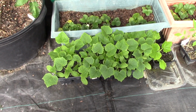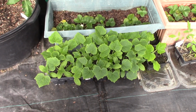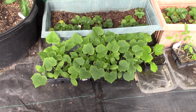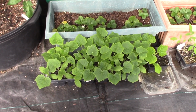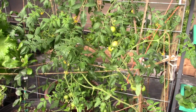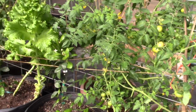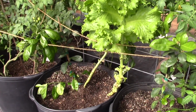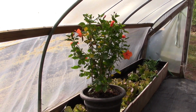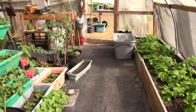This is the tray of cucumbers that Larry planted on the 23rd of February, and they're ready to go out. They're really past time to go out, so we're going to plant some of them and give the rest away. And tomatoes are really growing. Got some tall lettuce. We need to move the hibiscus up out of the walkway, and now we've got a clear way to walk.